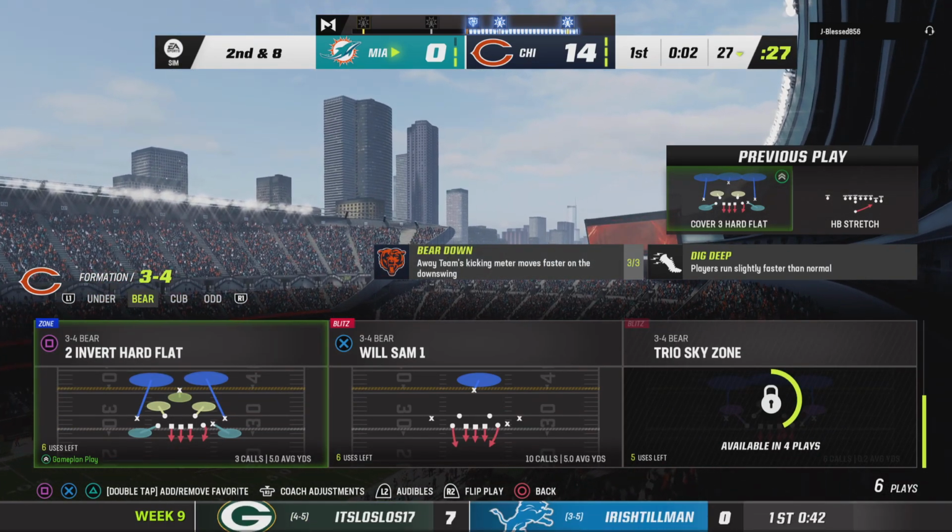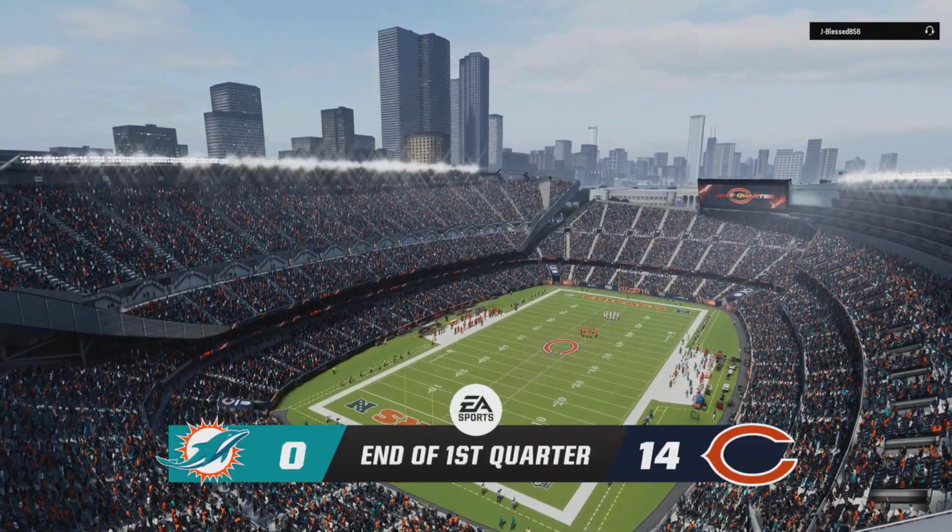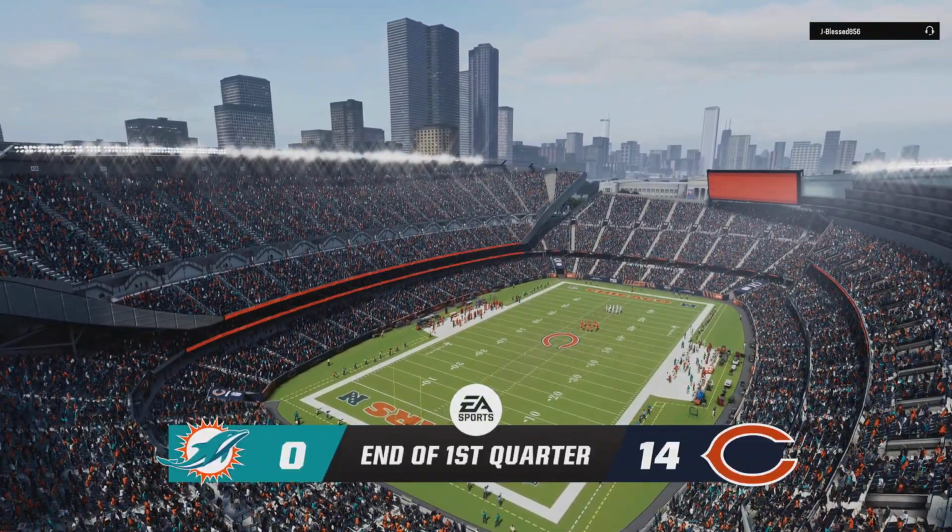Let's go, baby. Let's go. 14-0 the score. This is the NFL on EA Sports.